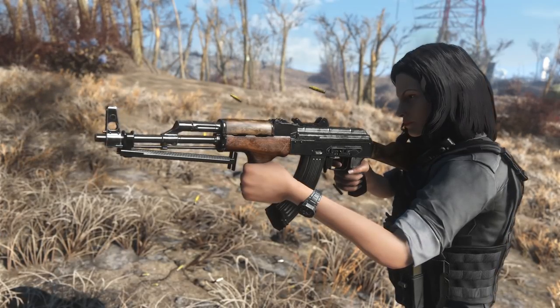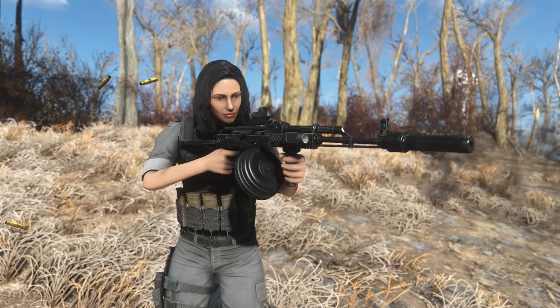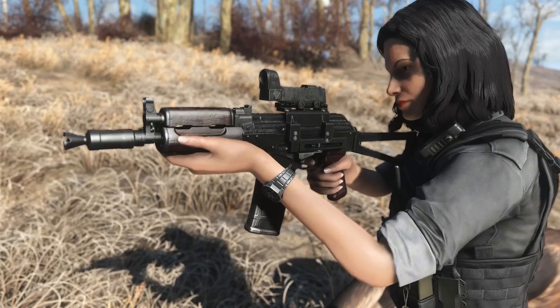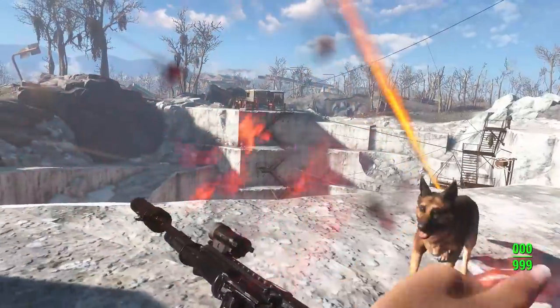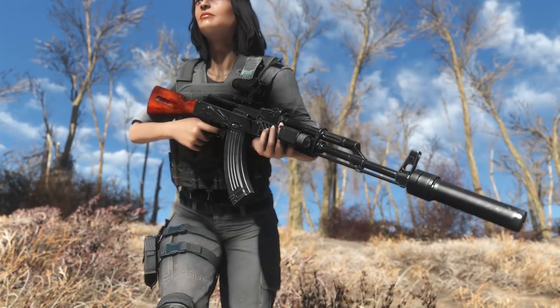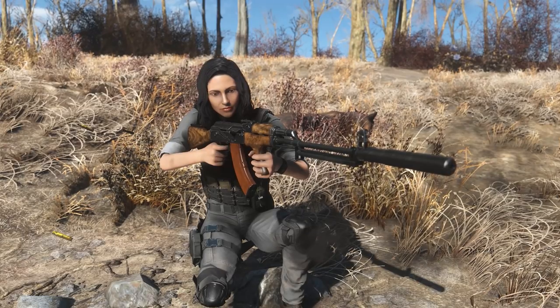So what this does in effect is add in the AKM platform as a base, but then all of the various variants you've probably seen in media or even used in other video games, you can almost certainly customize this particular weapon into. Even someone specifically from other video games, like it having a unique version that we could see from Metro Exodus. If you want some more tactical versions, this has that available, or even some heavier versions like an RPK or just attaching a drum magazine to something.